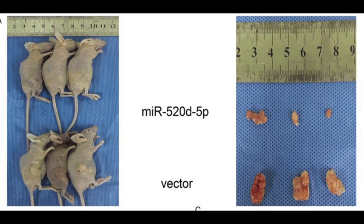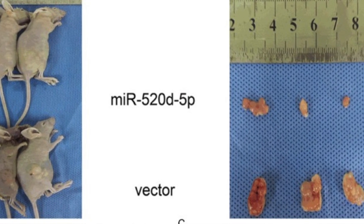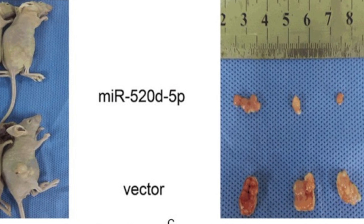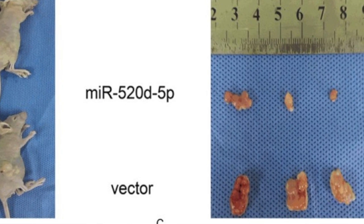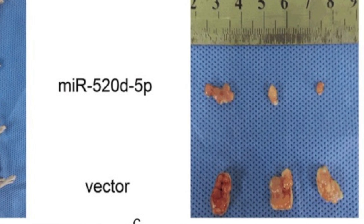Now here we have tumor growth in vivo. The mice were injected with the LOVO line of the microRNA 520D. The vector is the control. It does not have the microRNA. After a 22-day observation, you can see that the mice with the microRNA injected tumor is smaller than the vector.